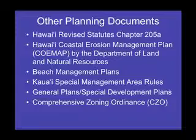Another tool that is available are beach management plans. These are where a community will take a specific beach that they live near and care a lot about and sort of identify all the issues and do a planning effort around it. There have been beach management plans done in Kailua Beach on Oahu. It could be any issue: public access, vegetation, erosion, a whole gamut of things, but it's basically a comprehensive planning effort for a specific beach area.